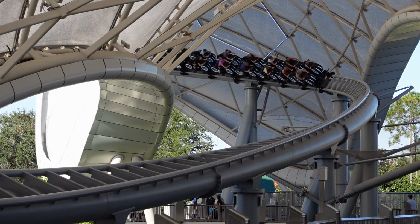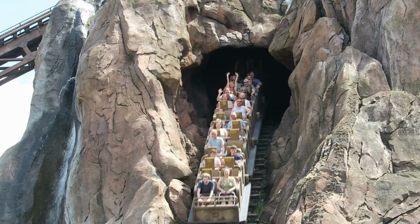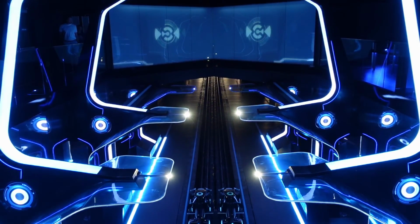I think the other thing that hurt Tron's reception is the unveiling of Epcot's Guardians last year. That is a significantly better coaster in terms of forces, visuals, and duration. That is the best coaster at Walt Disney World in my opinion. I would also take Space Mountain over Tron, but Tron is probably my third favorite coaster at the resort, narrowly edging out Expedition Everest. And it was certainly a very nice addition to Magic Kingdom.